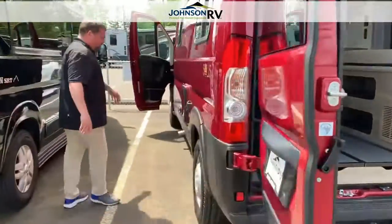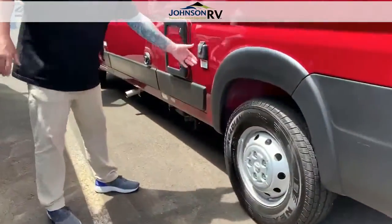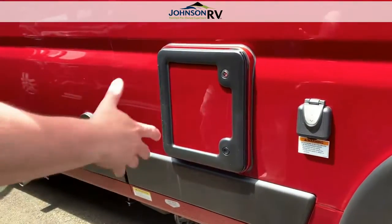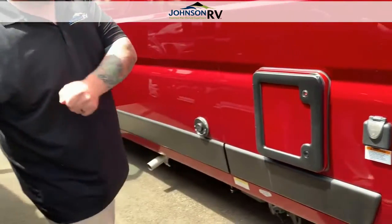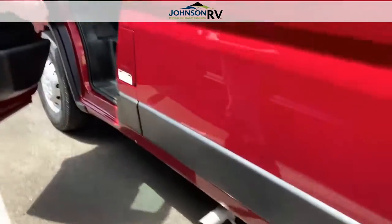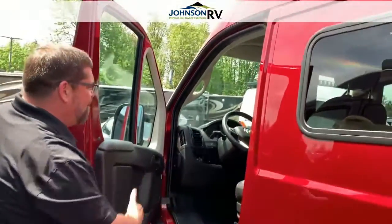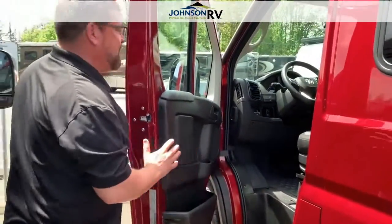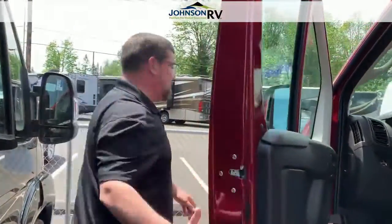We go down here, we do have our 30 amp shore power, and this does have the cassette toilet. So what that means is you just kind of open this, you take your little tank out and you dump it. It's got the Truma hot water system. Once again, this is on the ProMaster chassis. Very comfortable to drive, handles like a car. So it's a really, really nice unit. Now let's go inside where we can see the good stuff.